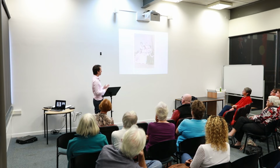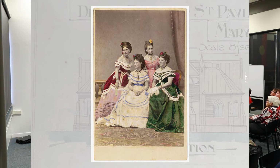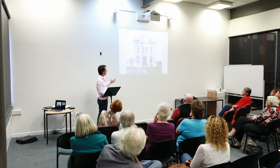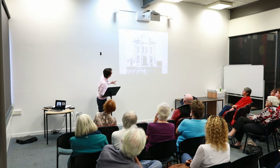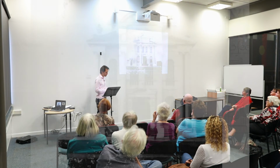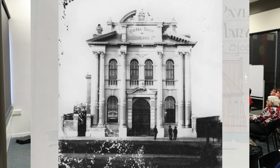For this next architect, I actually don't have a photograph of him because it was his mother and his sisters that were famous. But Victor Carandini, in the late 1880s, he designed a couple of really interesting buildings in around Maryborough. This was the Royal Bank of Queensland, but it's now a doctor's surgery. So they've moved into this now.